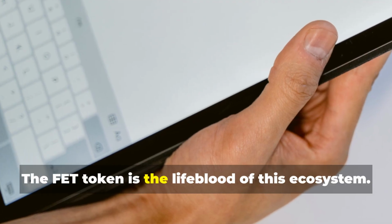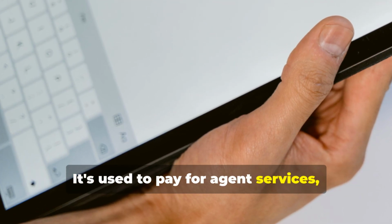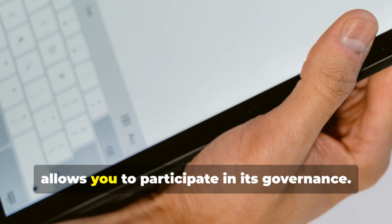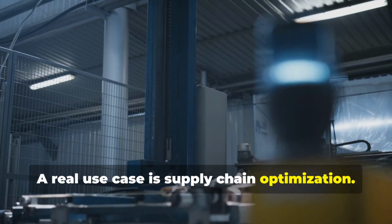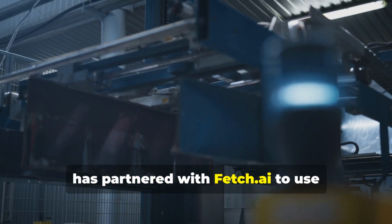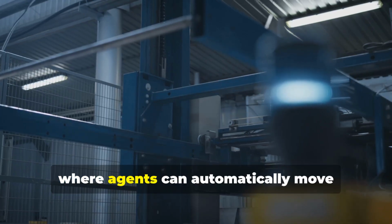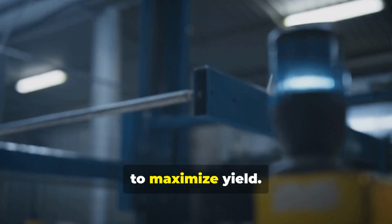The FET token is the lifeblood of this ecosystem. It's used to pay for agent services, to register your agent on the network, and to stake, which helps secure the network and allows you to participate in its governance. A real use case is supply chain optimization. Bosch, a major engineering firm, has partnered with FET.AI to use these agents to predict and manage supply chain disruptions. Another is DeFi automation, where agents can automatically move your funds between different protocols to maximize yield.